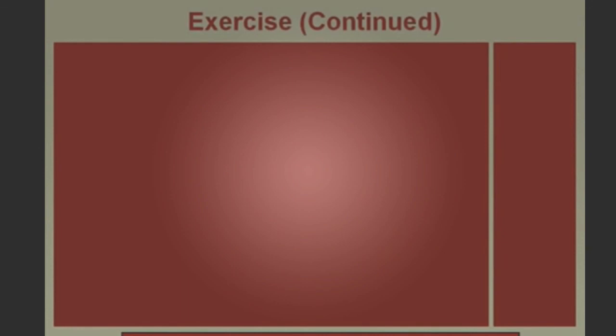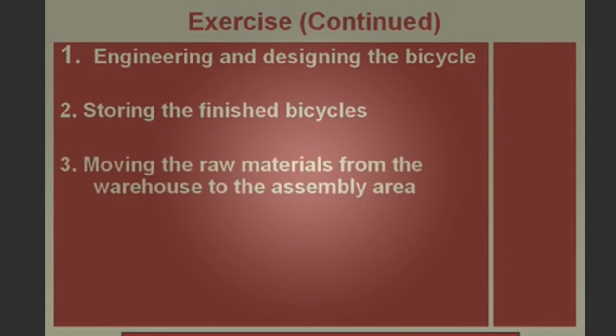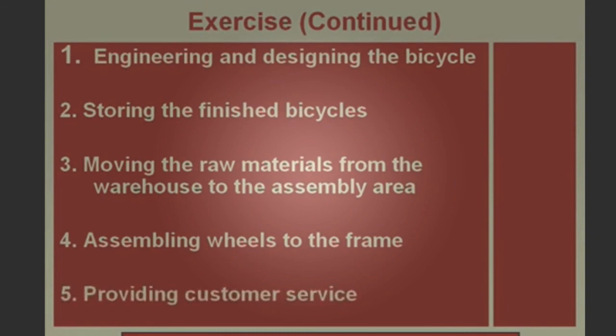Here is a sequence of activities. Engineering and designing the bicycle, storing the finished bicycle, moving raw materials from the warehouse to the assembly area, assembling wheels to the frame, providing customer service. Stop this exercise and jot down your answers. Start when you're ready.